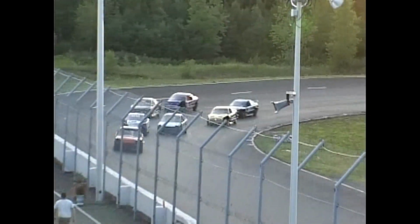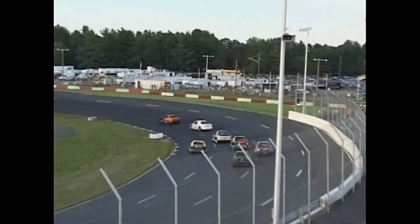Varno settles into the number 2 spot, but how long will he have that as Justin Donor is on the move? The 1 car pulls right alongside the 11. They will battle, as well as the Archers battle for that 3rd and 4th spot. Brian and Larry Archer, that is, battling for spot number 4. Brian right now on the inside.